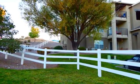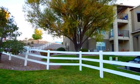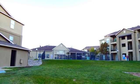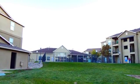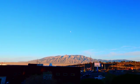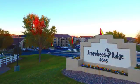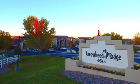We're perfectly situated in Rio Rancho, just a short drive from I-25 and close to public transportation, making our location ideal for those that commute. For fun and entertainment right outside your home, you'll have easy access to a mall, shopping centers, and fabulous restaurants. Give us a call at Arrowhead Ridge to set up your personalized tour today.